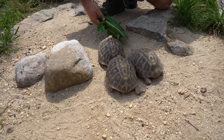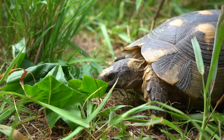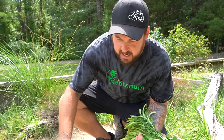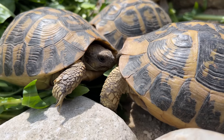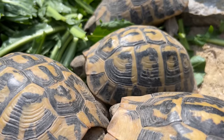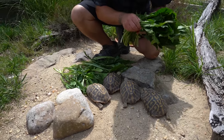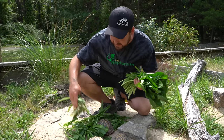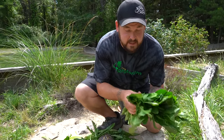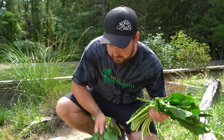So Hermann's tortoises and the rest of the genus Testudo, which includes your Greeks, your marginated, your Russians, your Egyptians, they are broad leaf eaters. Weeds, flowers, shoots, sprouts. They're not a grassland species, and they're also not a fruit eater. Even though the occasional ingestion of grass or fruit is fine, these animals really can't process the water or sugar content in fruits, so they should really only ever be offered sparingly.